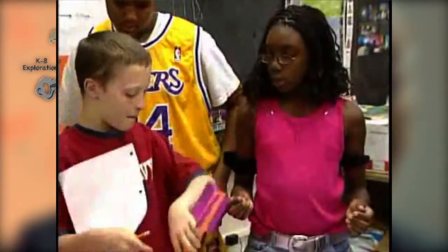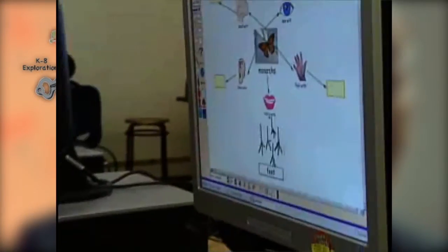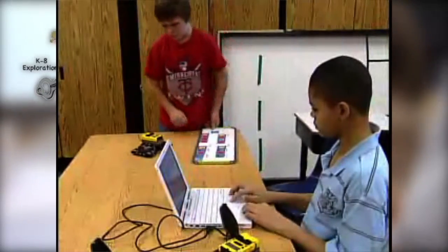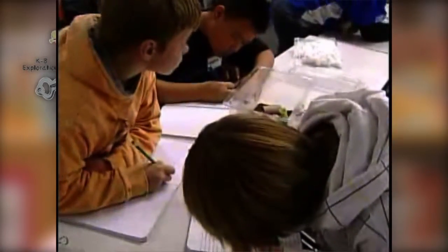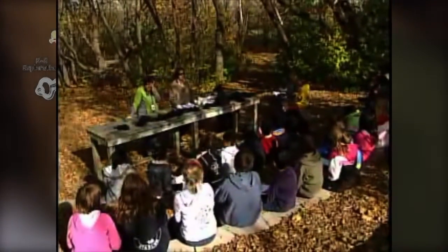There, you're likely to see students building and testing rockets, designing a robot, or charting the life cycle of a butterfly. At Weaver Lake, the projects undertaken in the lab, in the classroom, in the nature center and beyond provide an innovative and deeply engaging framework for an excellent education.